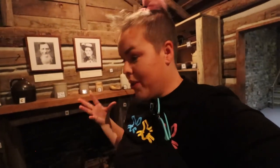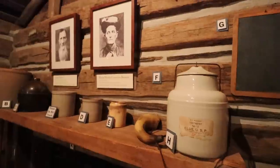This is great. Not only do they have the interactive exhibits, but they also have the things that talk to you and then the things that you can immerse yourself in. And one of the things that I'm really liking about this is that around the room, you're seeing these little tags everywhere. Those are numbers or letters. And then there's a corresponding sheet on the wall that tells you what each individual thing is.